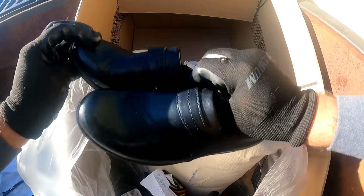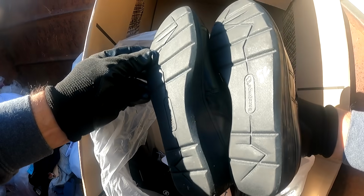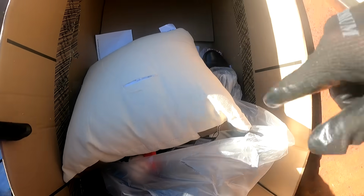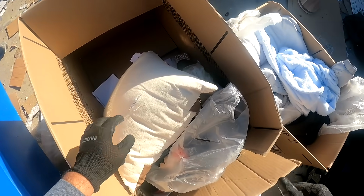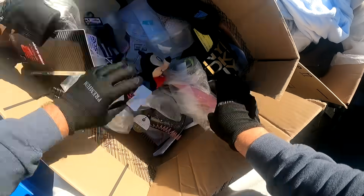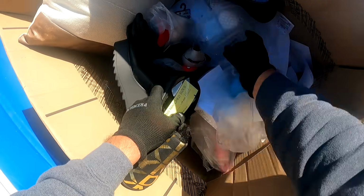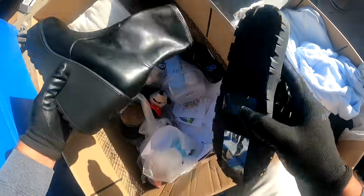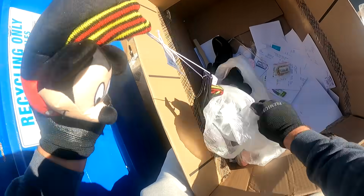More shoes. These are nice. We got this pillow. And a couple of things inside. Merry Christmas to me and Happy New Year. Everything's in great condition. Now, let me place everything here. These ones are cute.